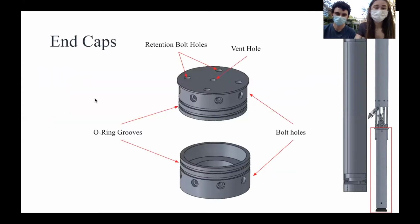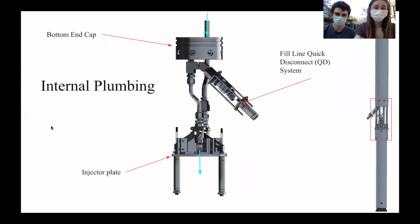Then onto the end caps, we have 2 sets of redundant O-ring grooves on each end cap. We also have some retention bolt holes, which help with motor retention. And then our vent hole on the top end cap. Also, these O-ring grooves help with overall sealing for the tank.